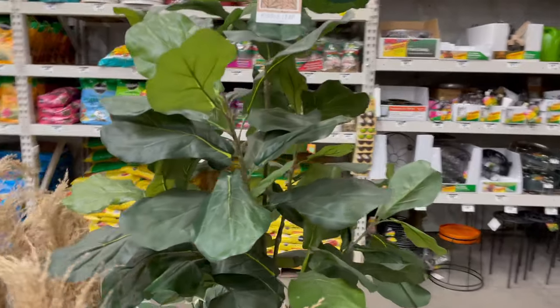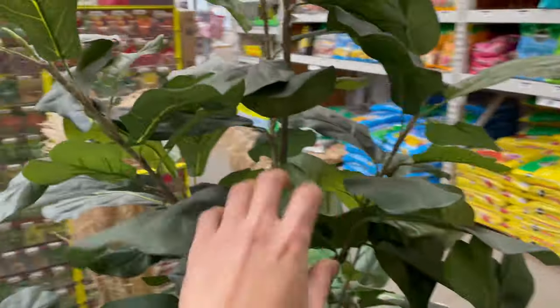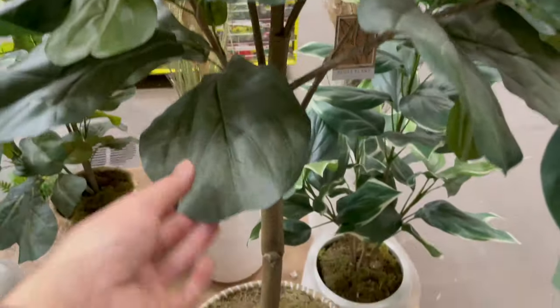So today we're gonna be doing something different. We're gonna be plant shopping. Oh my God, we found the perfect one, guys. As you can see, it's fake.